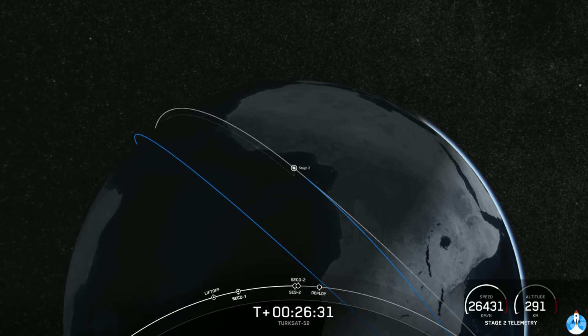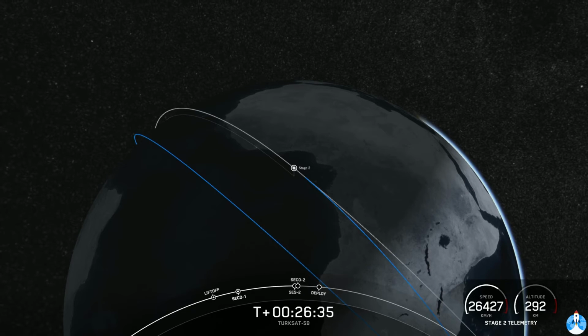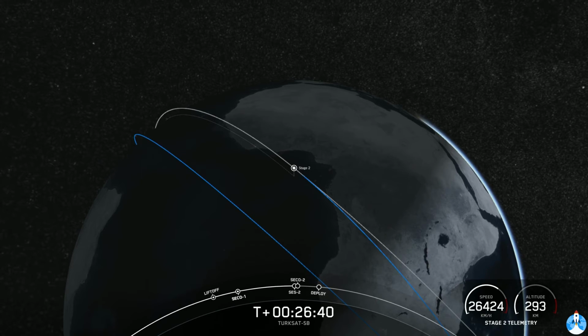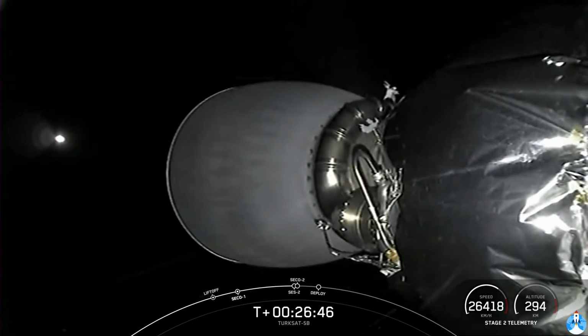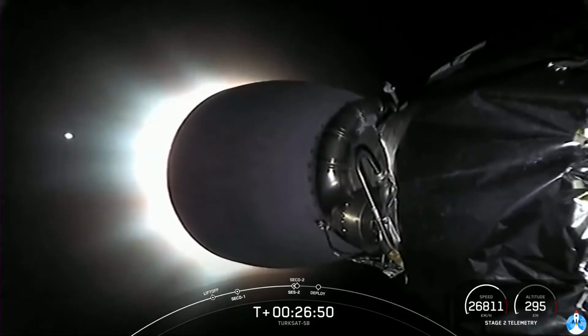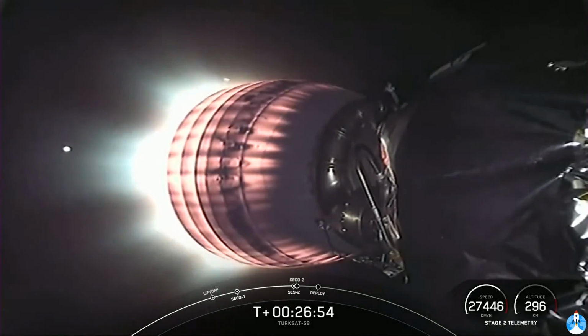Now, the second stage completed its first burn, and that successfully inserted today's payload and second stage into the parking orbit you see on your screen right now. We're getting ready to relight the second stage engine to put us into the geotransfer orbit. MVac restart ignition. We've got ignition of the second stage engine.